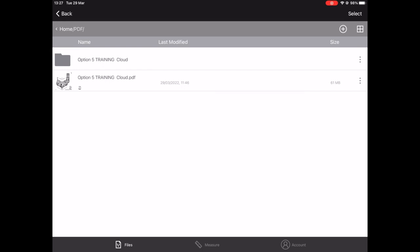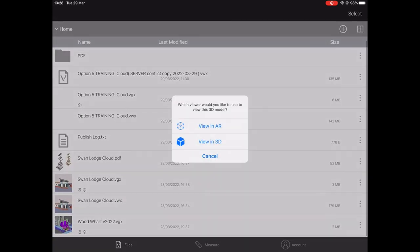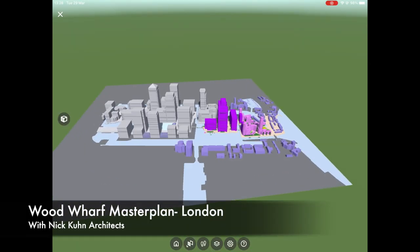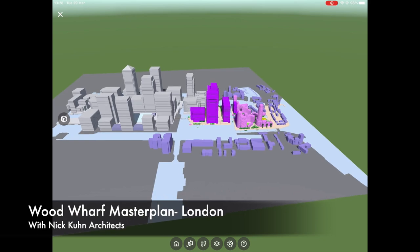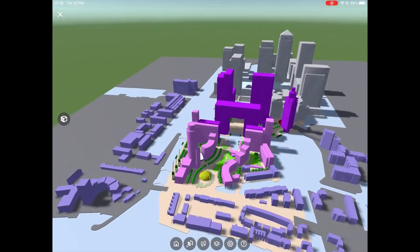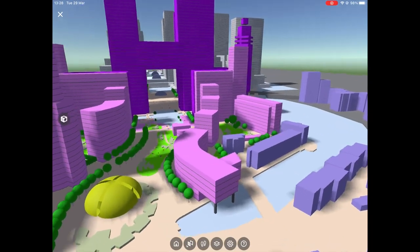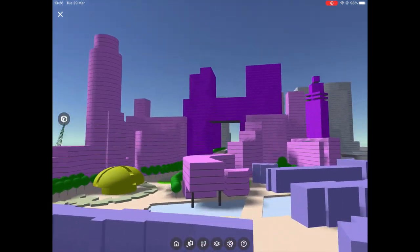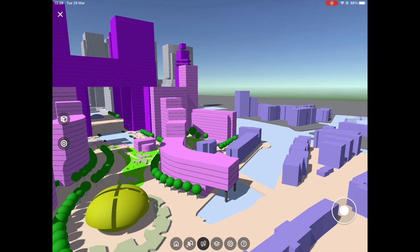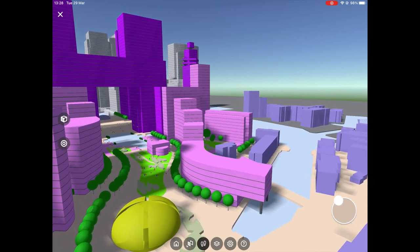Okay, so what we're going to do now is go back and look at another project. This is a really interesting project that I did a number of years ago, called Wood Wharf. Basically, it was a big master plan project for the next stage of Canary Wharf development, and it was all modeled in Vectorworks. I have to tell you, it was done in about 2006, so it's nice to revisit this project. The reason I'm showing you this is because this is probably the largest or most complicated 3D project I've done in an old version of Vectorworks, and even now it works extremely well.